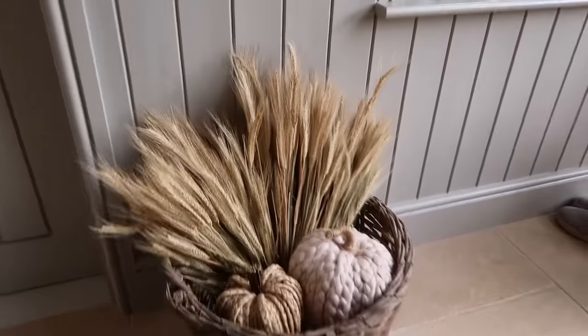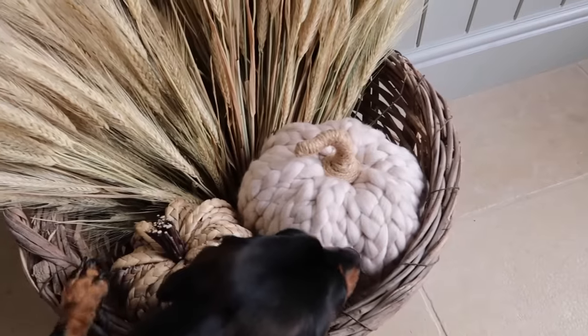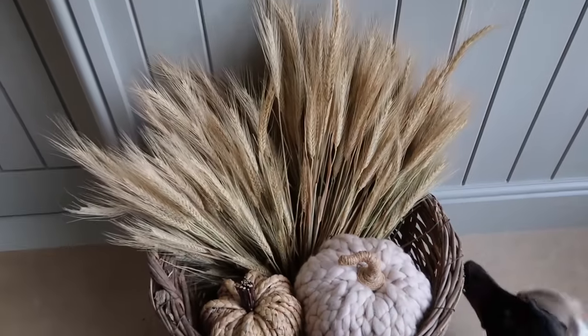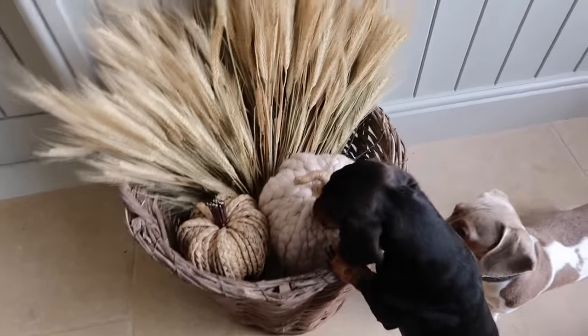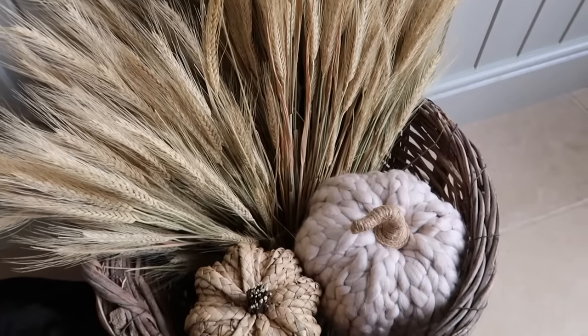Porty, off. It's just a way of creating a little sausage dog friendly, no, not for Porty, a little sausage dog decor. And no, boys, look at this. Off you get. No.